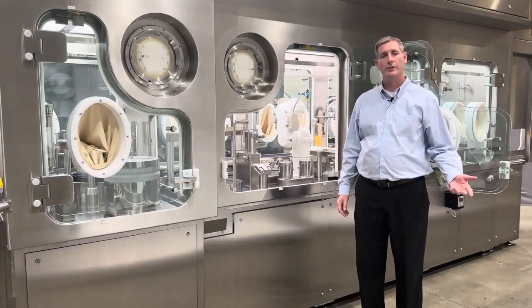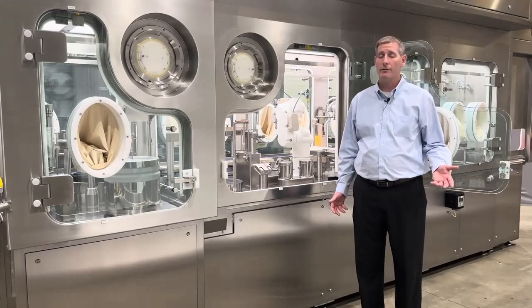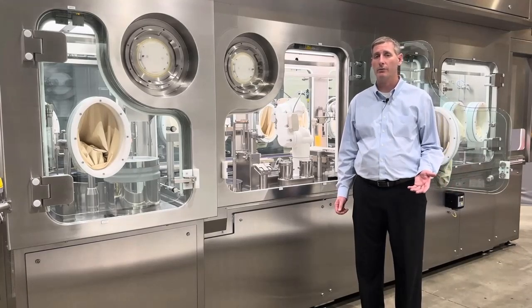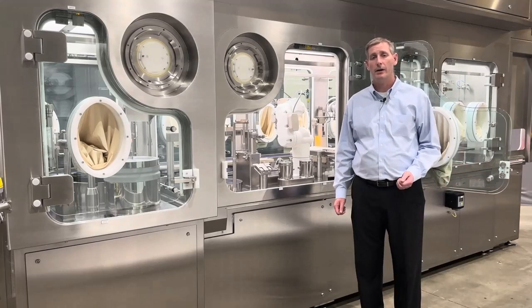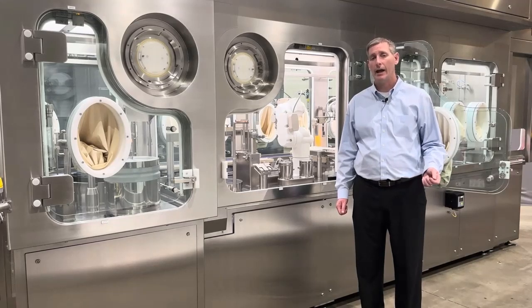So at the heart of our Genesis R system obviously is the dispense technology behind it. Every cell and gene therapy and other high value pharmaceutical product requires extremely high yield due to the criticality and patient-centric nature of the product. And so being able to have full traceability and accurate dispensing becomes very critical.